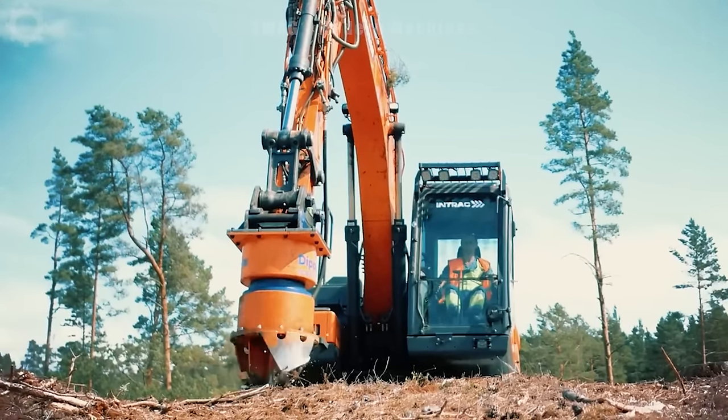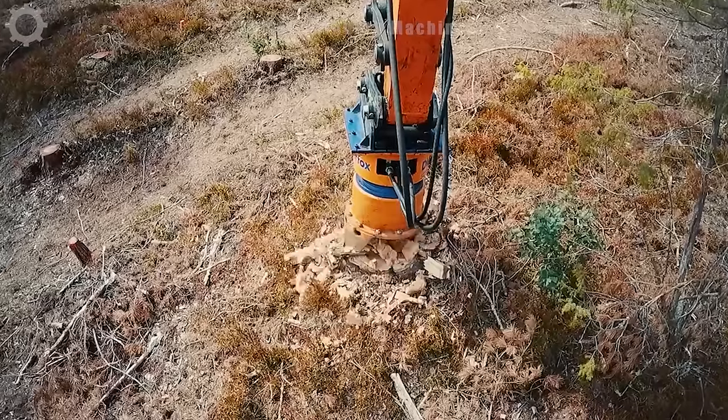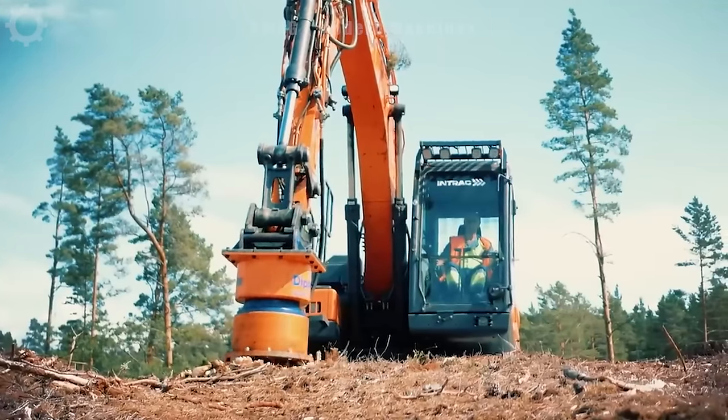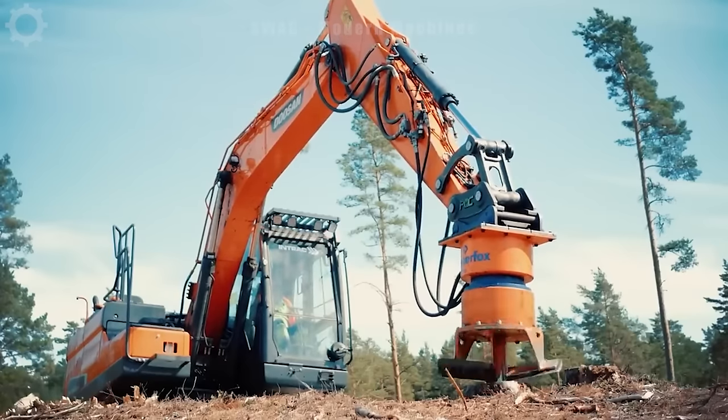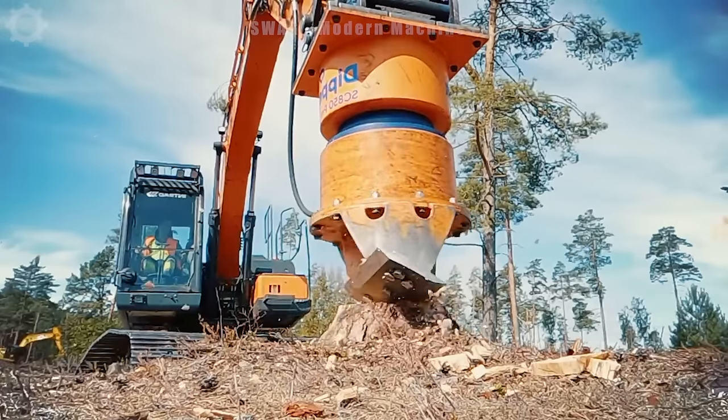This locomotive looks like a large pencil sharpener, ready to crush tree stumps no matter how big. This machine helps clear stumps after cutting to prepare the land for the next crop. Treating these tree stumps becomes so easy with the Dipper Fox SC850 Pro. Let's see how it works.